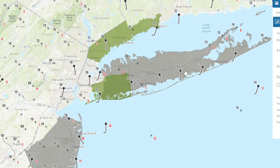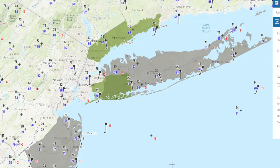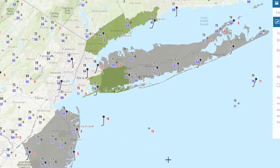But right now, I'll show you the current temperatures. We're in the mid-70s, pretty much all across the area here. With the sea breeze, it got a little humid out there, dew points in the mid to upper 60s, a little more humid in Jersey.